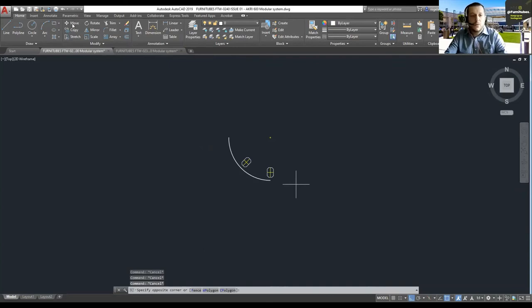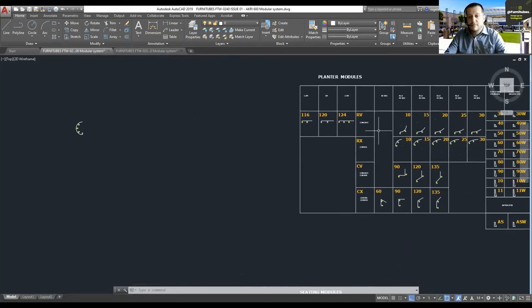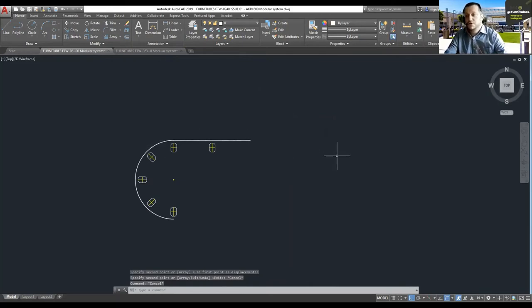So once you can bring that and constrain it from point to point. Or you could use the edge of the planter and I will start creating these kinds of details. If then, for example, I want to add on a straight module, as simple as copying it across and going there, and it will start building the geometry of the area that you want to do.